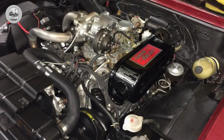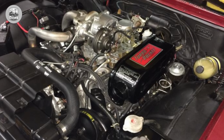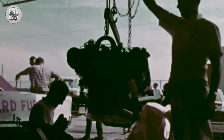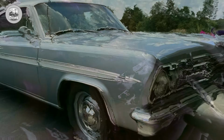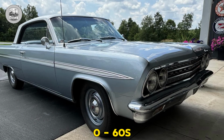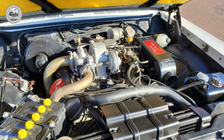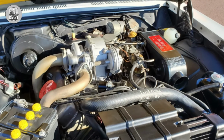Unfortunately, many Jetfire owners neglected to refill the turbo rocket fluid tank, leading to performance issues and frequent complaints about lack of power. Despite its innovative design, the Jetfire's complexity and the hassle of maintaining the turbo rocket fluid system proved too much for most buyers. While the car could hit 0 to 60 in about 9 seconds, impressive for the era, issues with overheating, turbo maintenance, and the fluid injection system led to its demise.